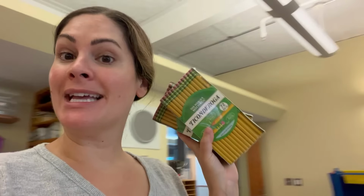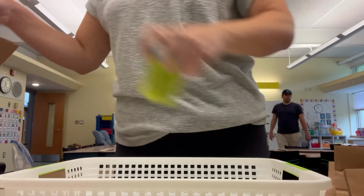I just realized I did not get the pre-sharpened Ticonderogas. My fault, but that's going to be annoying at the beginning of the year to sharpen all these. First world problems, I get it, but I thought I ordered the right ones. Bummer.